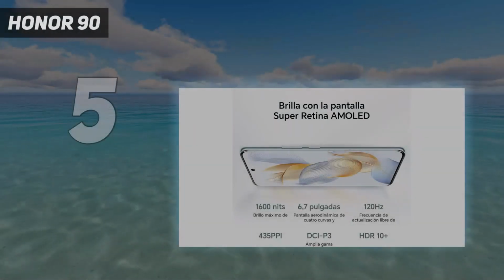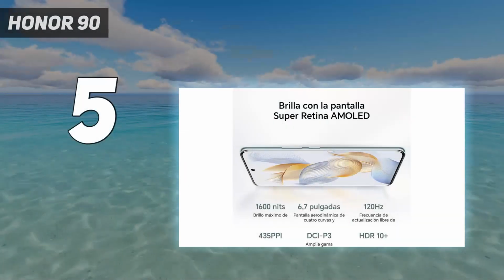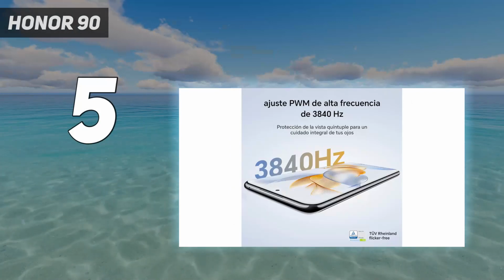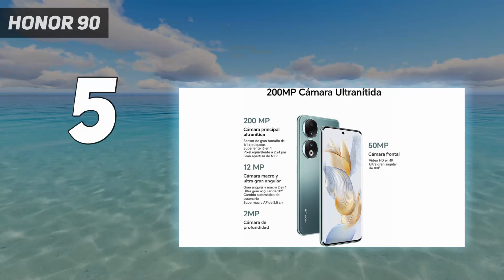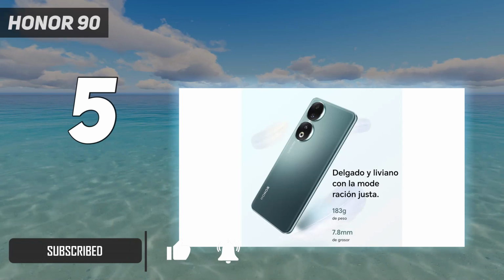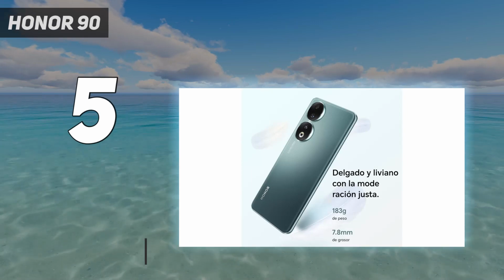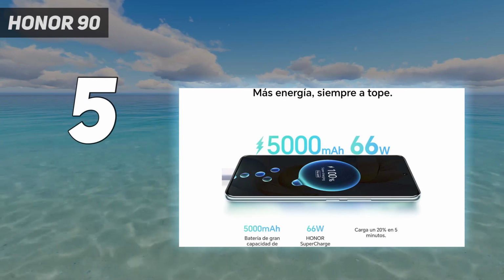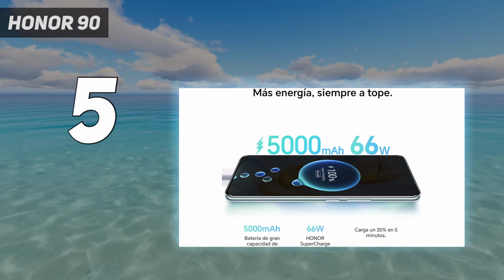Honor 90. The Honor 90 has a downright fantastic display, and its cameras are among the best on this list. The phone retails for a not-so-cheap £449.99, but given the price of comparable Samsung and Apple devices these days, we'd still deem it an affordable option in 2024. Think of it as the best alternative cheap phone.